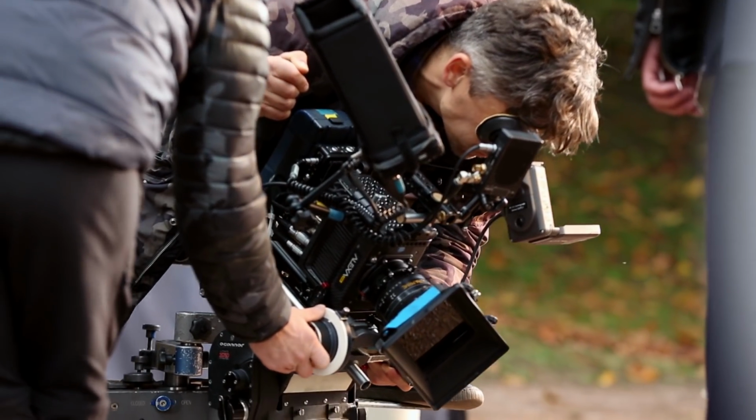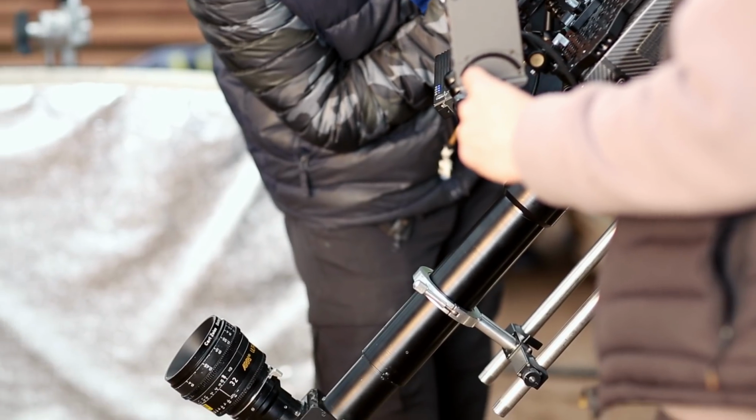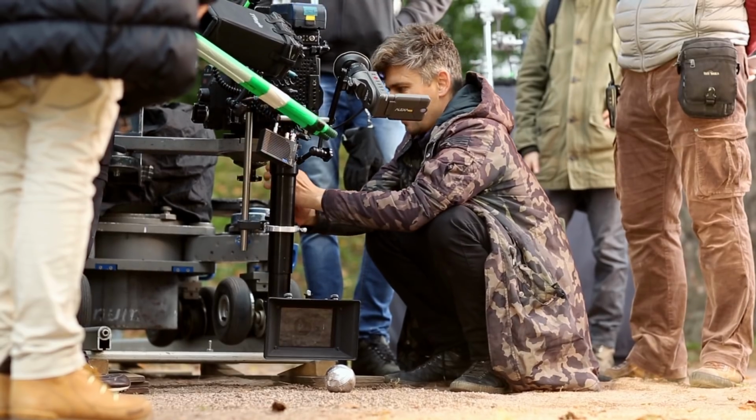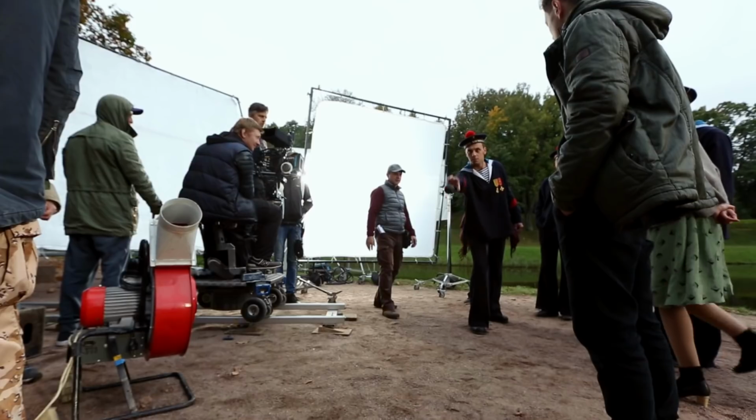The second issue was finding a way to place a camera low enough so we could effectively show the balls from a low angle. Another issue was that the hero was throwing a ball directly at the camera in the shot breakdown. We decided to make these shots using computer graphics as well.